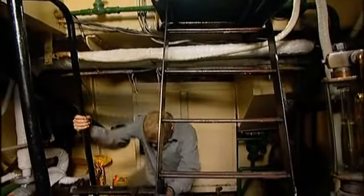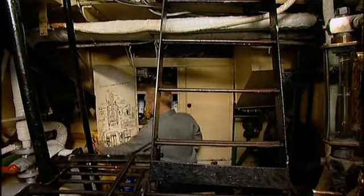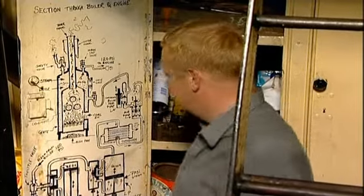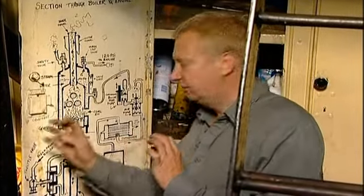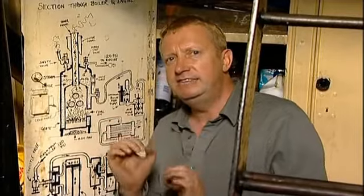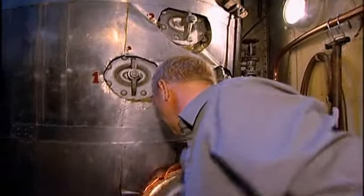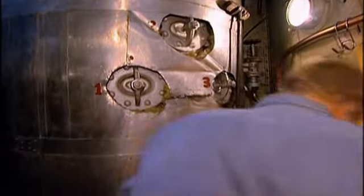Then, in a further development, this is a map of this engine room. It's good, isn't it? Tubes were added in the boiler through which the water passed. This increased the surface area that was heated and so made them more thermodynamically efficient. More steam at higher pressure. OK, so we've now got all this nice, efficient steam boiler.